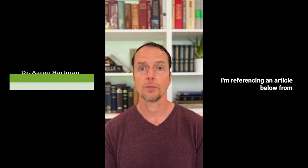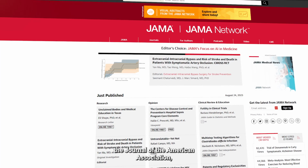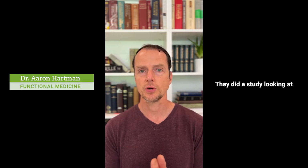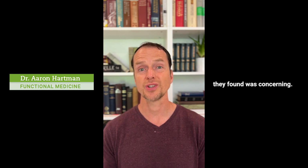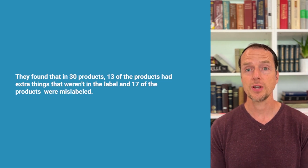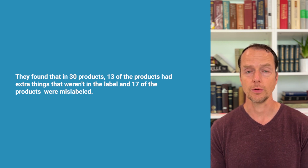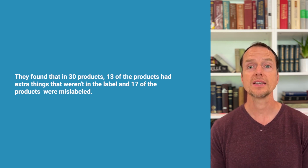I'm referencing an article below from the Journal of the American Medical Association, JAMA, which is one of the top 2 medical journals in the United States. They did a study looking at about 30 products, and what they found was concerning. They found that in 30 products, 13 of the products had extra things that weren't on the label, and 17 of the products were mislabeled.